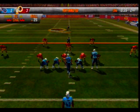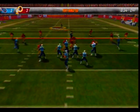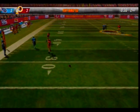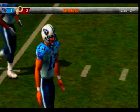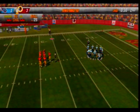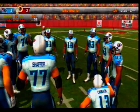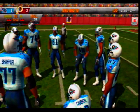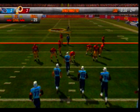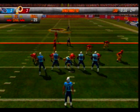First and 10. The Redskins come out in a dime package. With the throw, it's batted away. He needs to do a better job putting the pass in a spot where only his guy can get it. Those tipped passes can turn into interceptions pretty easily. Atkins was the one they were trying to get the ball to. Second and 10. Ball on the 25-yard line.